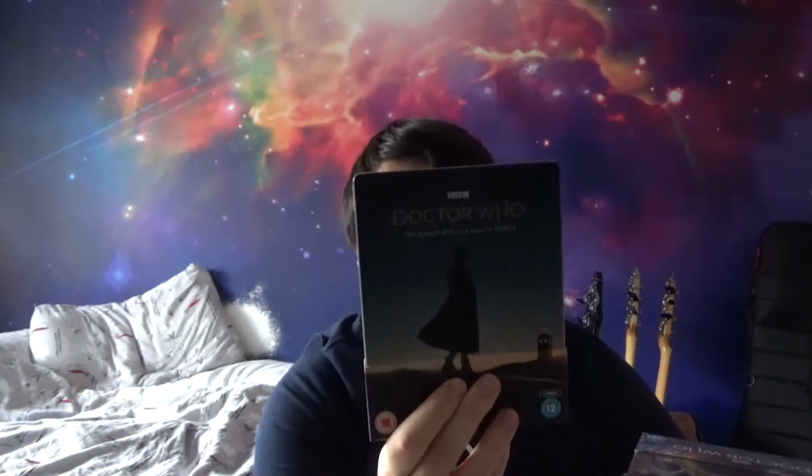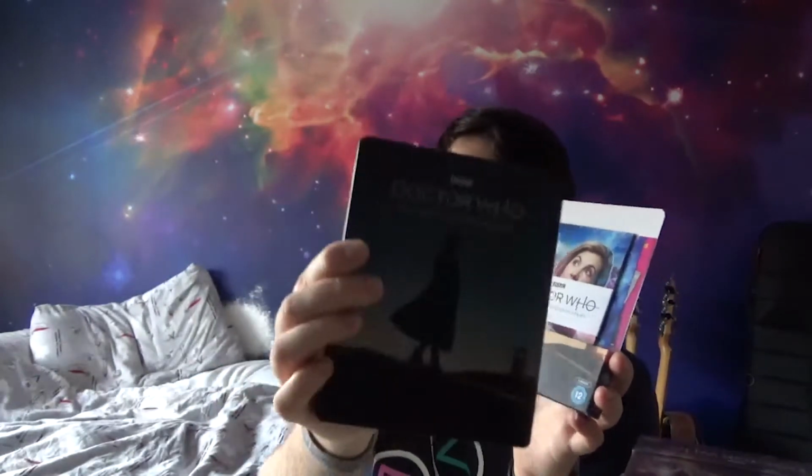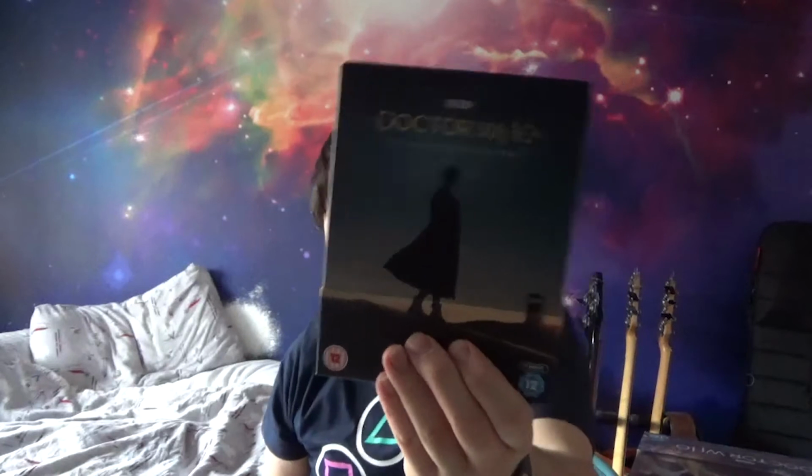I opened this one because this one basically has zero value. I kept it sealed for a little while, but the value just kept going. It was going up, then down, up, then down, up, then down, then just down, down, down, down, down. I think it's mainly because people aren't a huge fan of Series 11. It's a nice enough steelbook, but yeah, I think they're going to redo this one anyway. So there's Series 11.